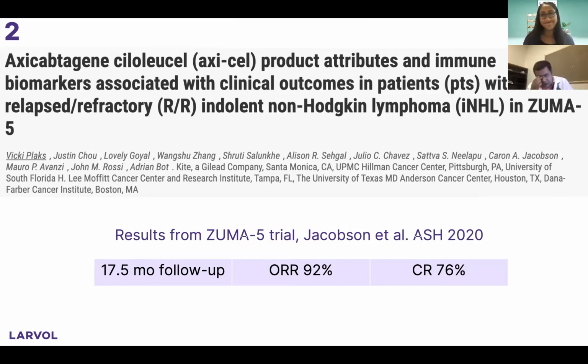Thank you, Kanisha. As you said, this is a follow-up, correlative study to look at any predictors, such as the composition of the CAR T cells or biomarkers, that could predict the efficacy and the safety of this construct in the ZUMA-5 trial. Besides the primary endpoint, there is exploratory analysis looking mainly at three things. One is the product attributes: how they affect the efficacy, the level of the CAR T cells, and the level of serum biomarkers. Then, what are the attributes of patients when they relapse after this therapy.